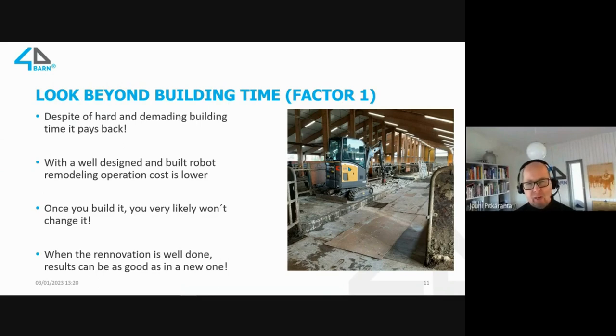As everybody knows, and maybe this picture also shows it very well, changing the barn to milking robots is not easy. It needs lots of demolishing of existing concrete. It takes some time. But quite often people get stuck on that, and they think, okay, let's just put the robots in the easiest way possible, so that the building time is short.